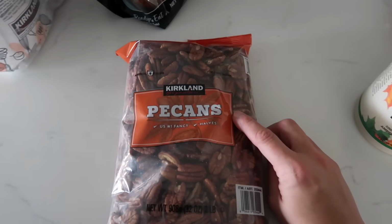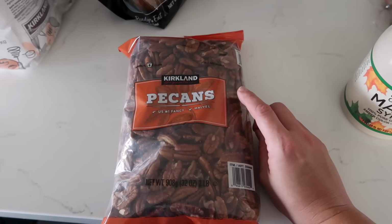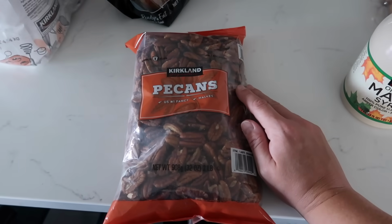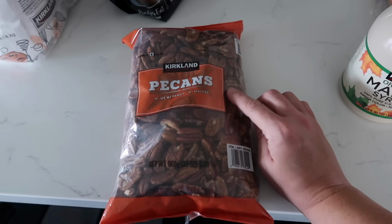Pecans. I have a mom's play group that I meet up with at my church a couple times a month. And this week I am on for our breakfast potluck. So I am actually baking some sourdough scones. I'm making both pumpkin ones and some maple pecan ones.